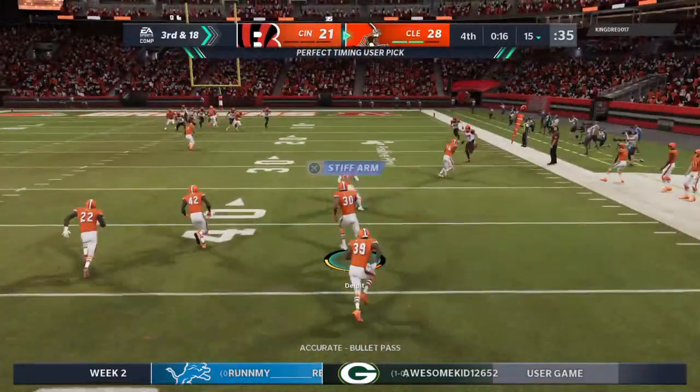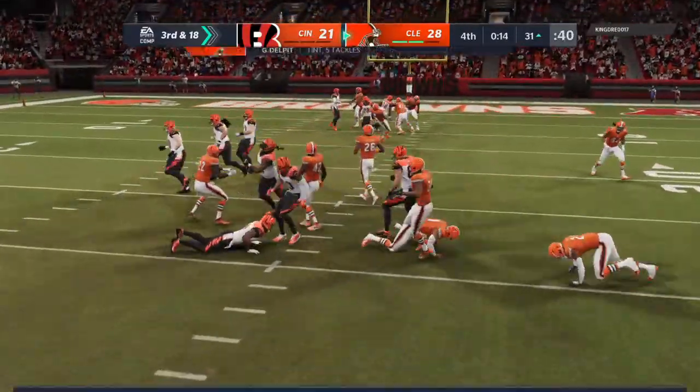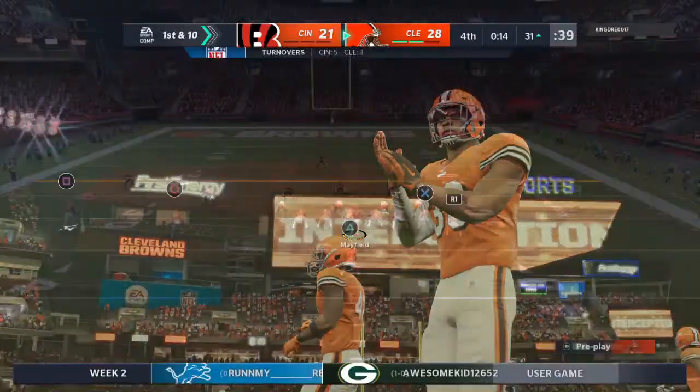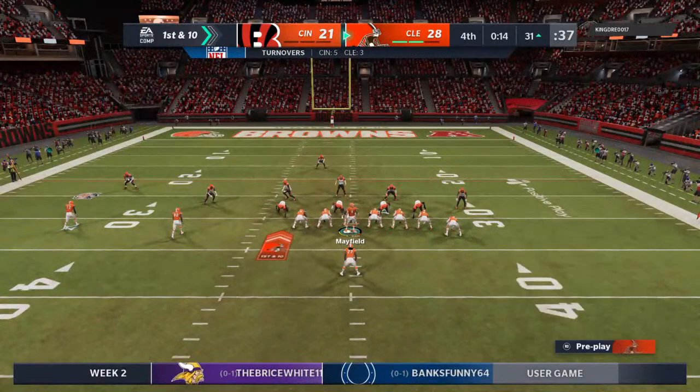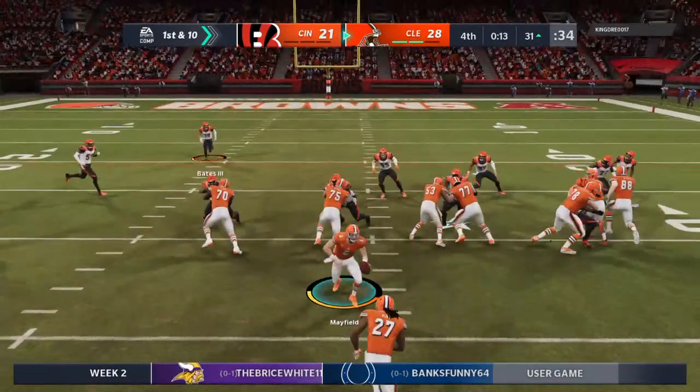And, a crusher there as it's intercepted. That's the rookie from LSU, Grant Delpit. And the return here will go to the 31-yard line. Line of scrimmage, the 31 now on 1st and 10. The Browns take over first.